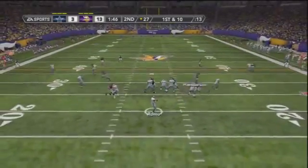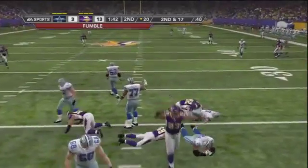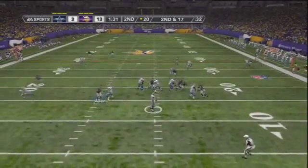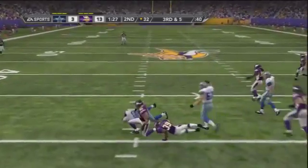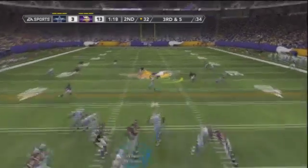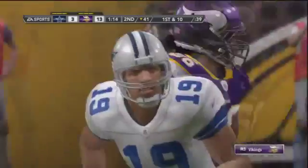Tony Romo and the Cowboys back on offense with a 10-point deficit. And time runs out for Romo. He's met by the Vikings defensive line, and he'll put the ball on the ground. Now 2nd and 17, Romo out of the gun, finds Jason Witten over the middle, picking up a nice chunk of yards, 12 on the play, bringing up 3rd and 5, and Romo back out of the gun finds Miles Austin over the middle, way to hang on to the ball after getting hit by E.J. Henderson.